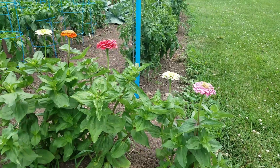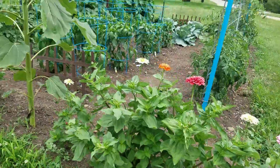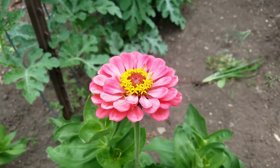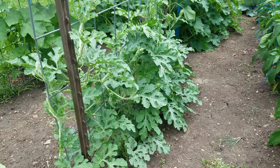Okay, let's go through this. I've actually cut a few of my zinnias, so they're looking really pretty. This new one just popped out, and it's a very pretty pink. Okay, well, let's go right into it.